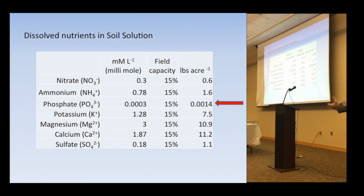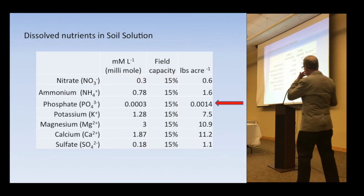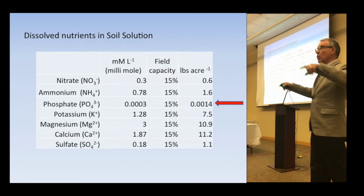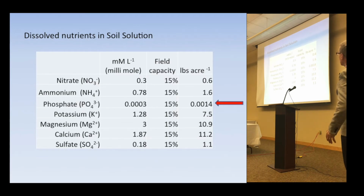So I made a little spreadsheet of all that data, and I took the millimoles, and I had to do a lot of conversion and a little bit of math and everything else, and I thought, I wonder how many pounds there are per acre of these soluble, available N, P, and Ks, potassium, magnesium, calcium, how much sulfate is there, and everything else. And my spreadsheet says that there's about 0.6 of a pound of nitrate in 1 acre of typical soil, 1.6 pounds of ammonium, another form of nitrogen, the positively charged form.